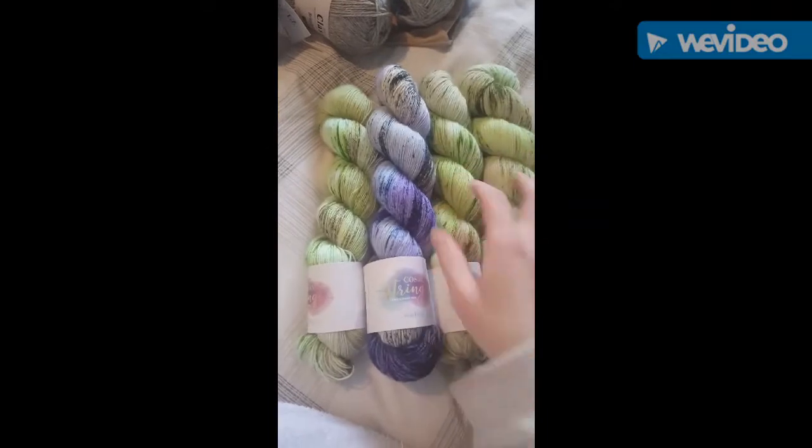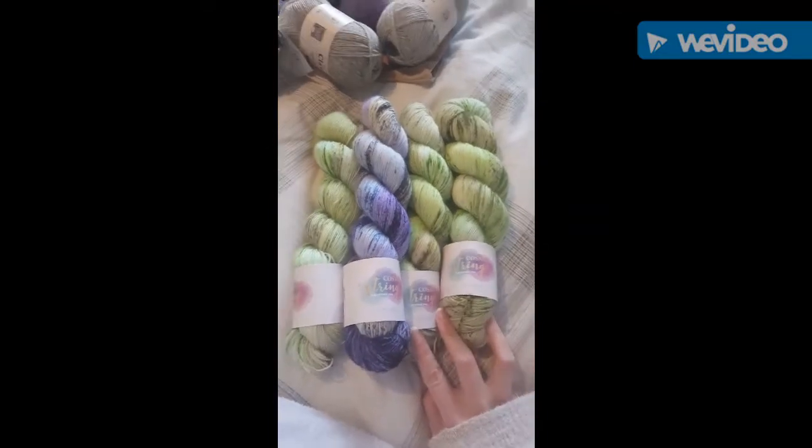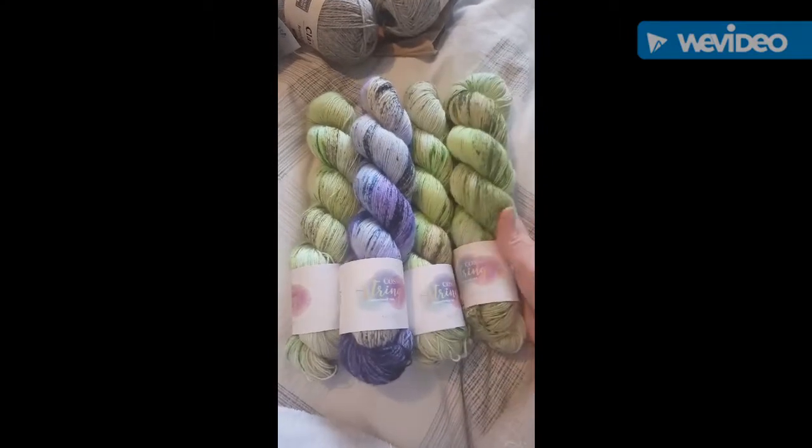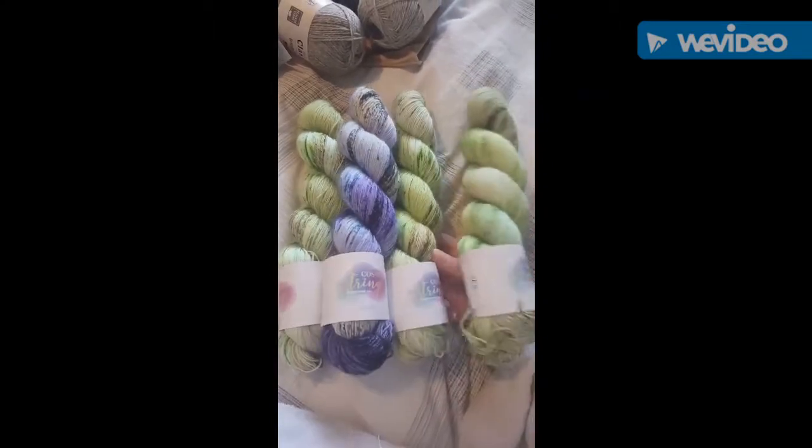I really want to cast it on now, but I have a few other projects on the go, and I really need to get them finished. I don't like having too much on the go at once. It kind of gets overwhelming then, but aren't these gorgeous?